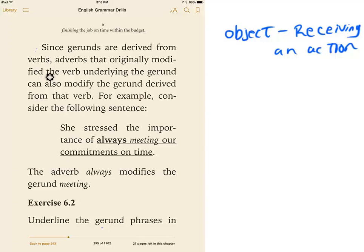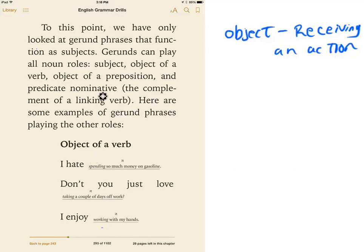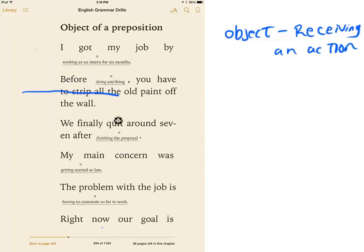Okay, it says since gerunds are derived from verbs, adverbs that originally modified verbs. Okay, let's take a look at here. These are not objects of prepositions here, so I don't know why they put them in the same activity. They're being a predicate nominative. Okay, let's look at a predicate nominative. Anytime you have a linking verb, was, is, afterwards, my main concern was getting started so late. What was the concern? Well, it restates it, getting started so late. The problem with the job is, well, what is the problem? Right here, it tells you what the problem is, having to commute so far to work.